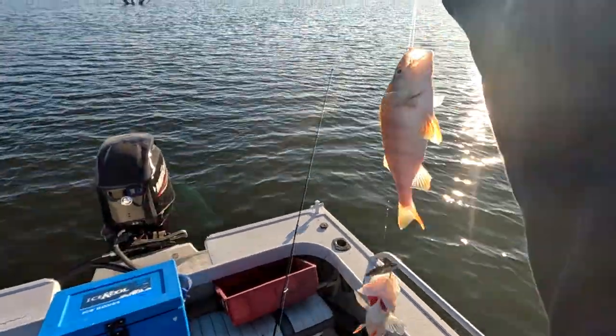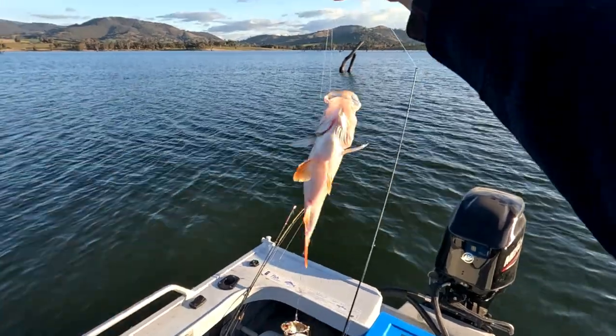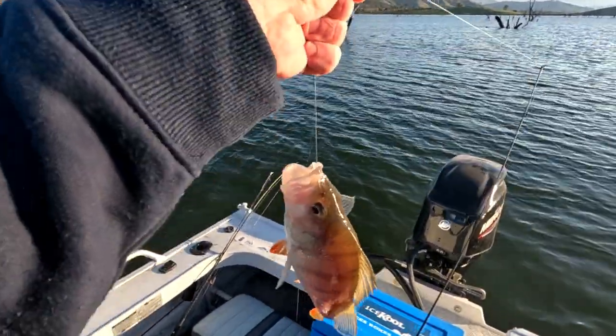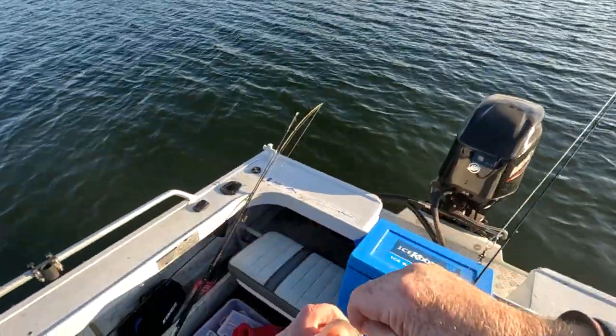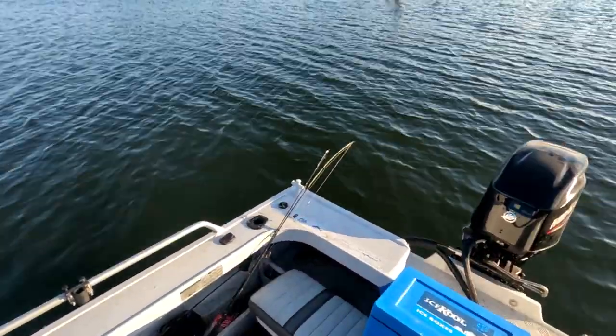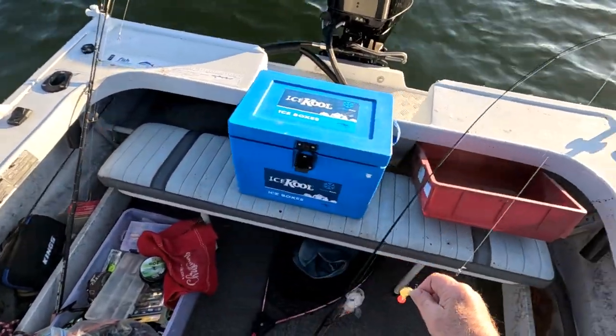Okay, nice little double header there at the end of the day. I think I'll keep both of those. So good looking fish. Okay, might be time to anchor up again.